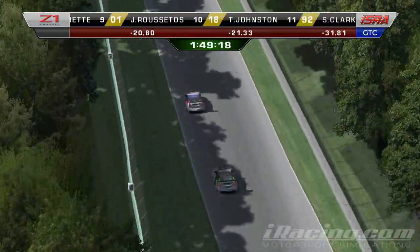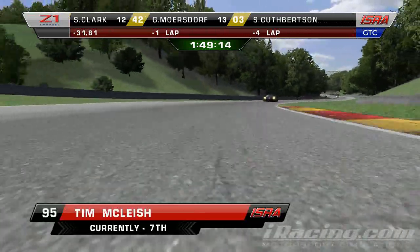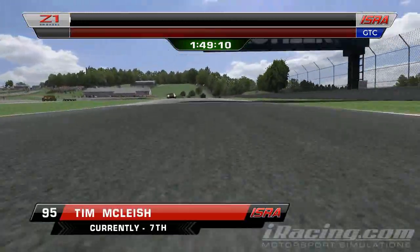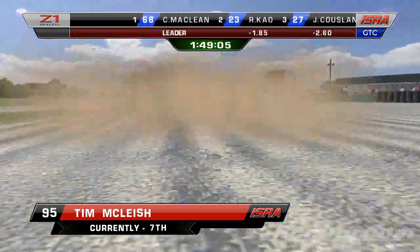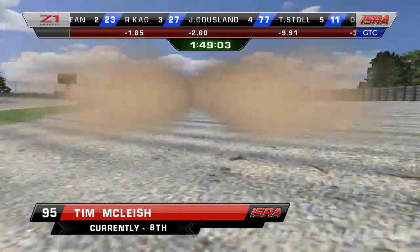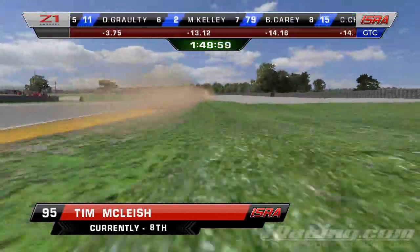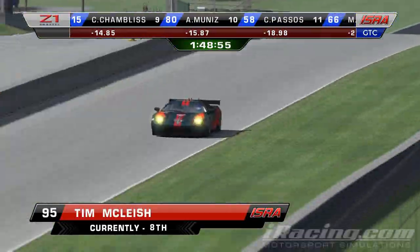Well, I'm glad to see that we can get some shots here of Gilles Moret, who last race had a great battle with John Rasudos, but unfortunately, for whatever reason, the camera couldn't attach to John. Oh, as Tim McLeish goes off, that's the rear view, and that's the last corner. It looks like heading up the hill. Okay, so it looks like he's all right, but that was a scary moment for Tim.